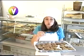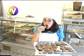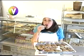A panadería is a bakery, and galletas are cookies.